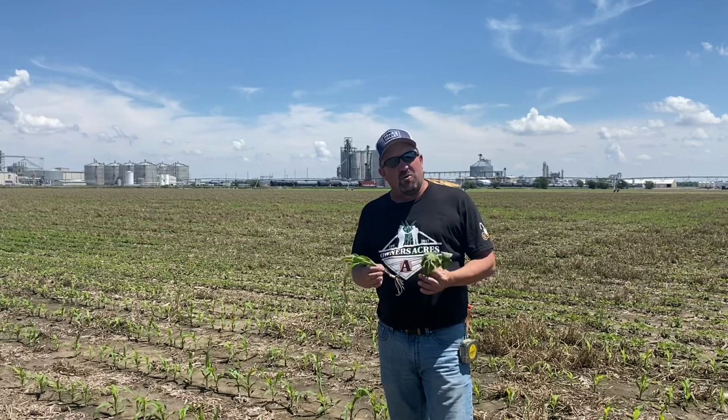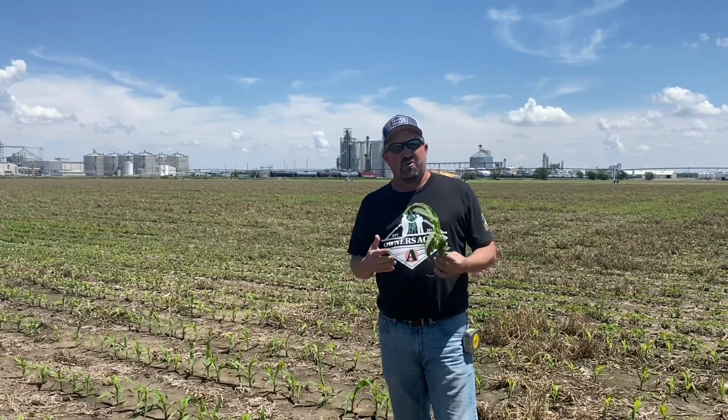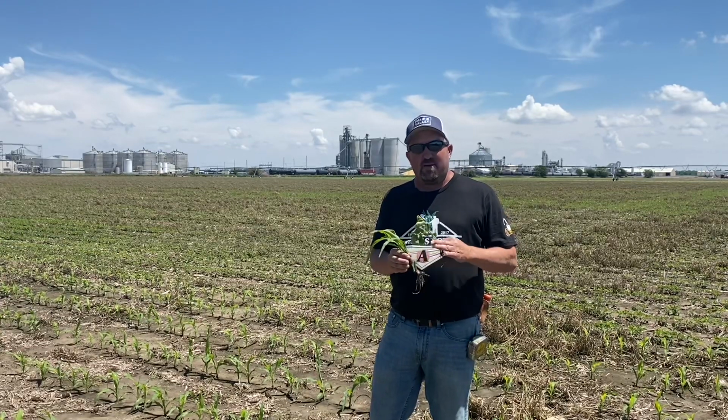But moving on to where we're at with crops. Standing here at Owner's Acres, we planted this May 7th. We have 265 GDUs on this crop. In the next 10 days, we're going to get 250 GDUs, which means we'll almost double the GDUs on this crop. And what's that mean?